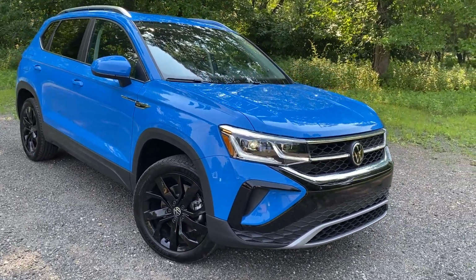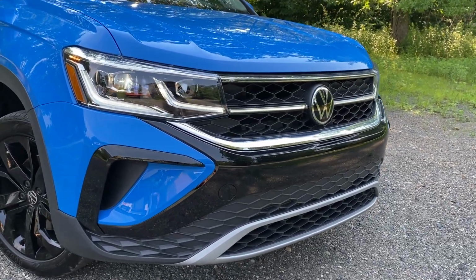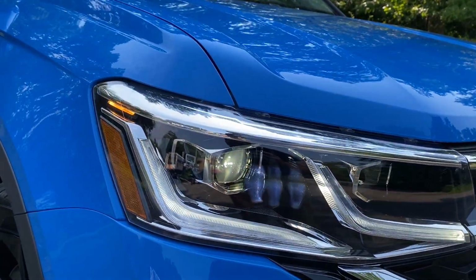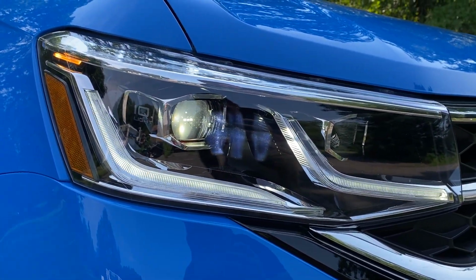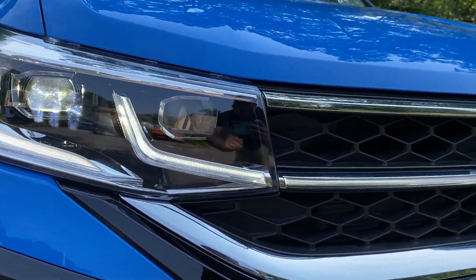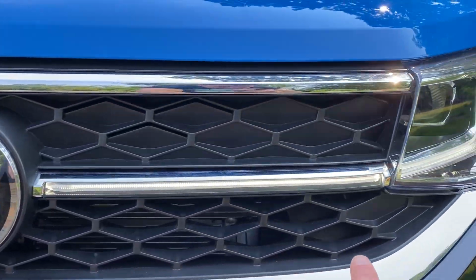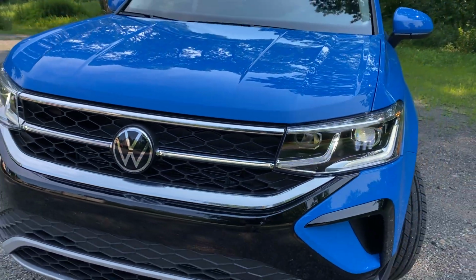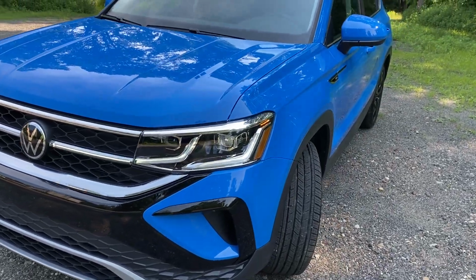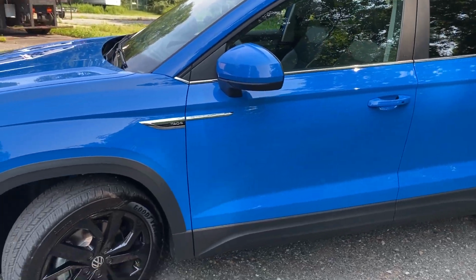All right, so pretty sweet. You have the signature front end there. Looks like the newer Atlas, a lot of the newer Volkswagens. The SEL has the IQ.LIGHT there, so it's got the LED projector headlights, the signature LED daytime running lights, and I have the headlights on right now to show you. It's got an LED bar running across, connecting the headlights there. So nice little signature option there. I tell you, once they introduced LEDs years back, the possibilities for head and taillight designs are endless.